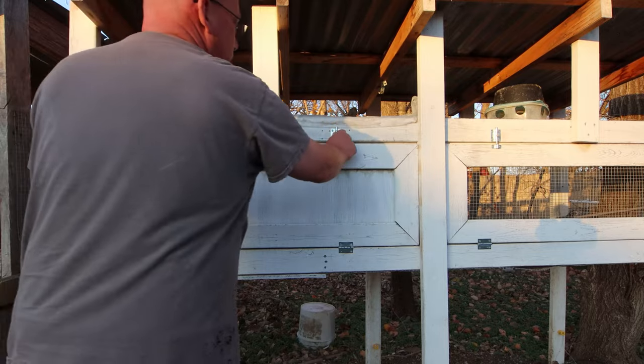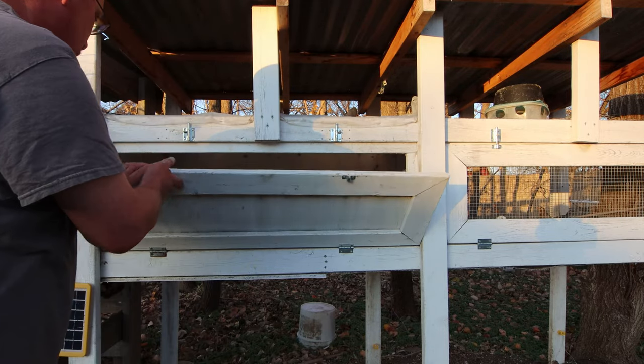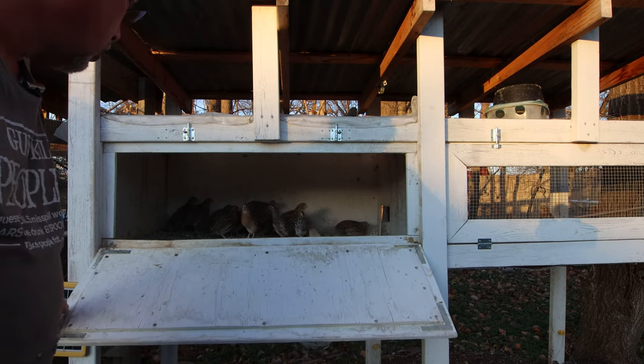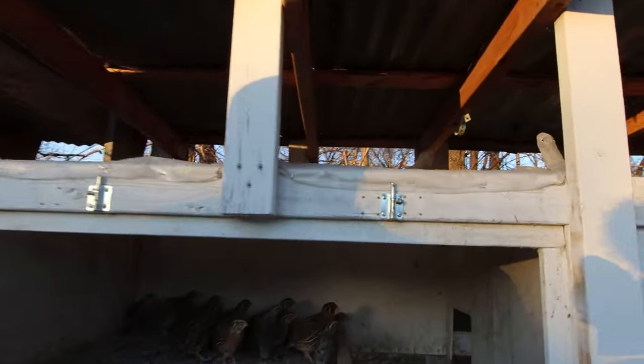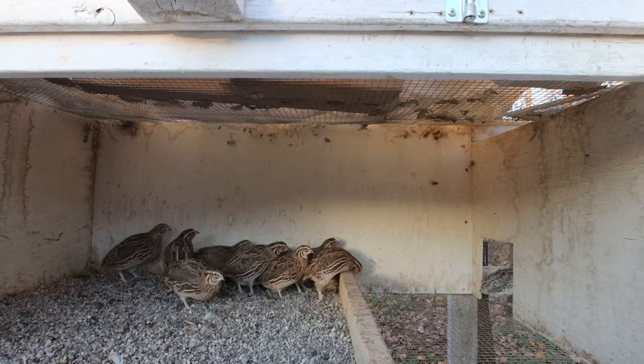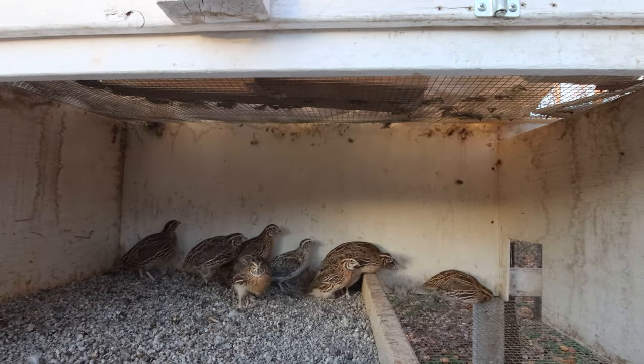All right, so this is, got birds all over the place. I'm gonna have to be careful when I open this up. There we go. That is the inside of the quail hutch. Let me bring you in a little closer so you can see it better. All right, so there you can see it now.